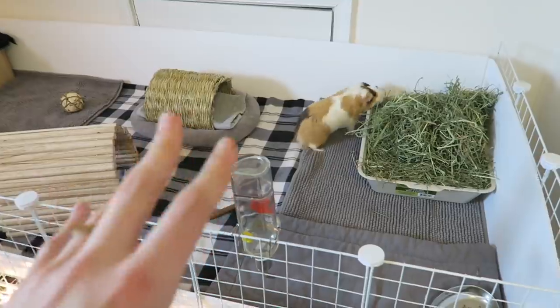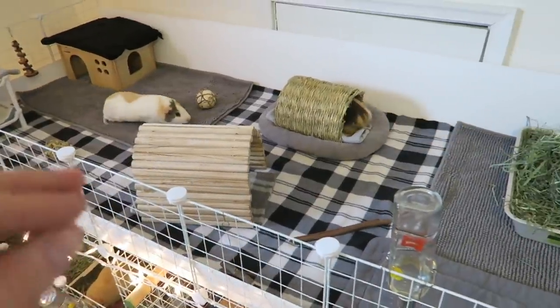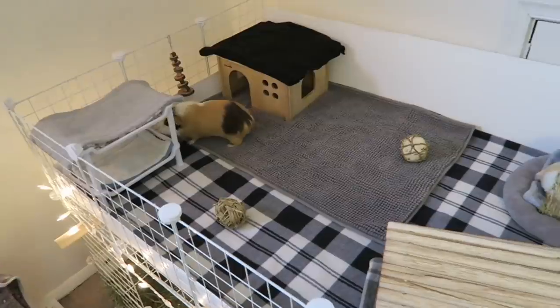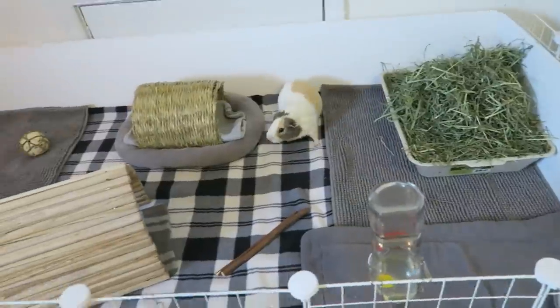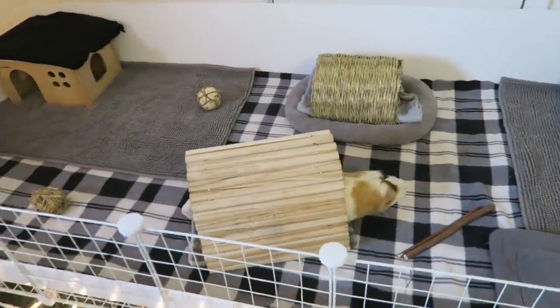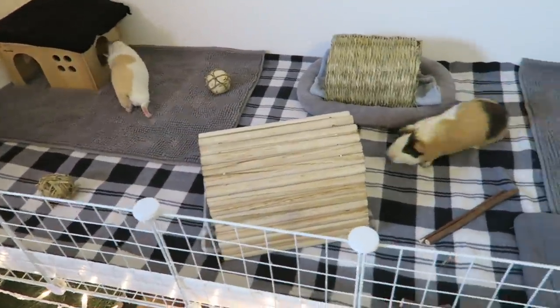They may get a little bit bickery with each other just because it's completely fresh and new, and they're probably gonna have to establish a little bit of dominance with each other again. Yeah, they're gonna love this so much. Going from a 2x4 to now a 3x7, they're gonna have so much more room to run around. They loved being out for free roam time, so it's just gonna be not as necessary because they're gonna have all this space to run around and explore.